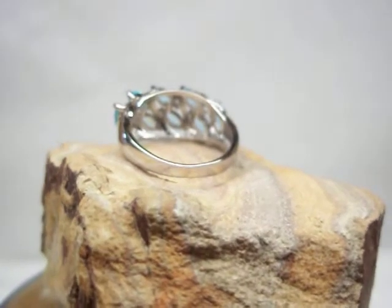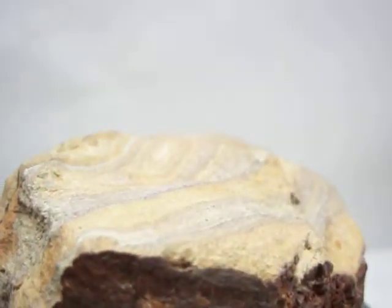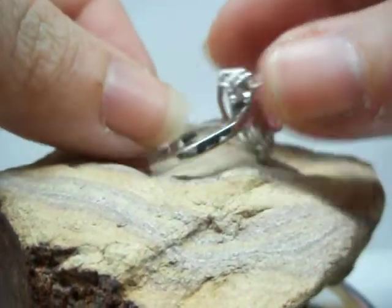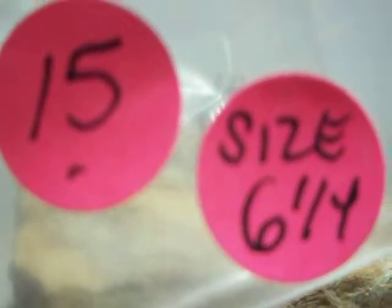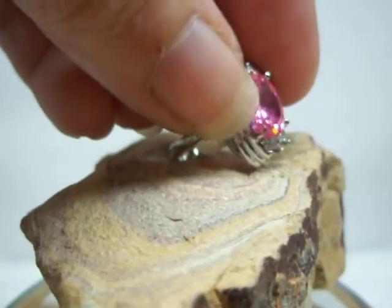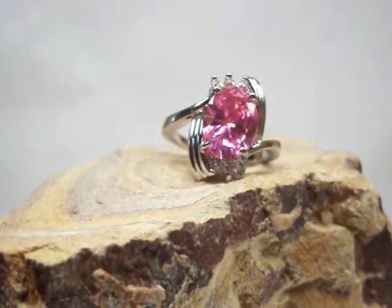Okay, so that is ring number 14. This is ring number 15, approximately size 6 1/4, pink ring. Silver tone ring, and it doesn't want to stay up straight.